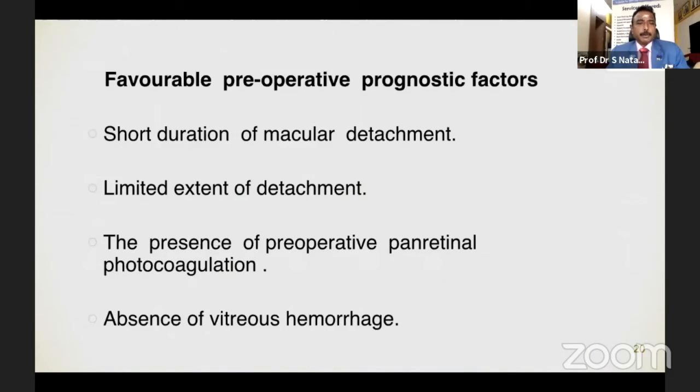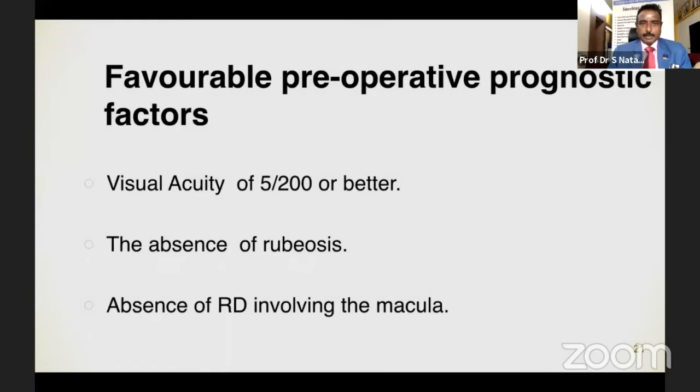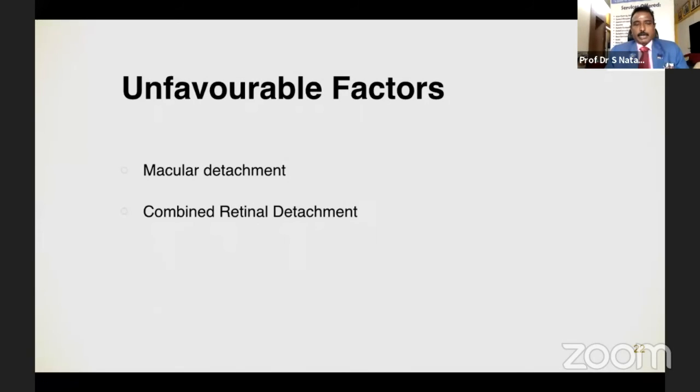So the favorable preoperative factors: short duration of macular detachment, limited extent of detachment, presence of preoperative panretinal photocoagulation, absence of vitreous hemorrhage, and a favorable preoperative visual acuity of 5/200 or better, absence of rubeosis, absence of retinal detachment involving the macula. Unfavorable are macular detachment and combined retinal detachment, and that's the patients you saw.